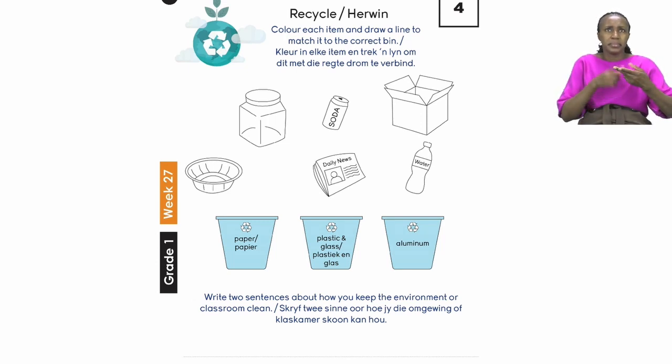Paper. That means that anything that is paper can go into that bin and be recycled to be used as something else. The next one says plastic and glass. That means that anything that is made with plastic or glass can go into that bin and then it will be recycled to become something else. The last one that we can see says aluminium. That is a special type of material that is used for other items, such as our soda bottles or our cool drink bottles.